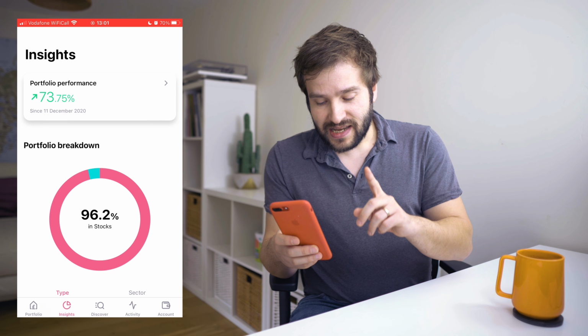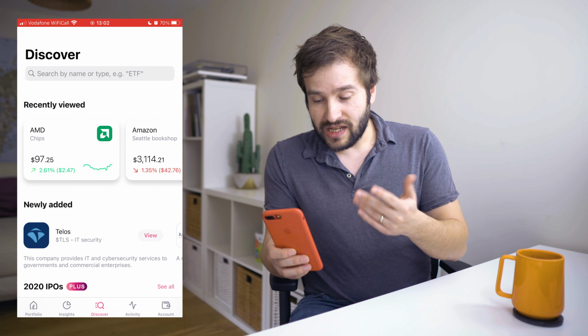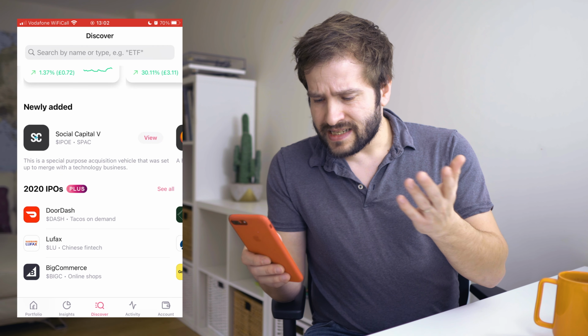Having said that, let me talk to you about the Discover. The Discover is really nice on this app. It is really, really interesting. You can still search for whichever ETFs or stocks or whatever you want up at the top, and they'll come up. They have stocks and various ETFs and things that they recently added.